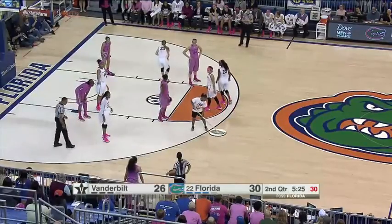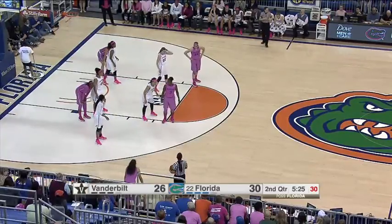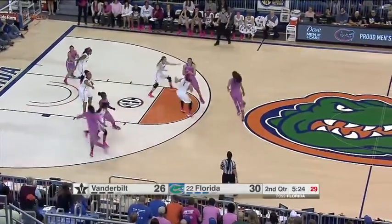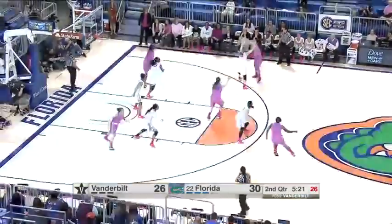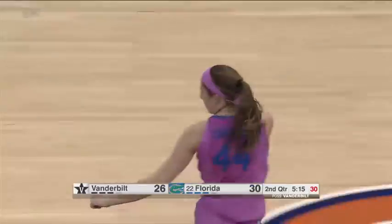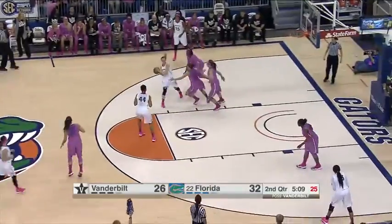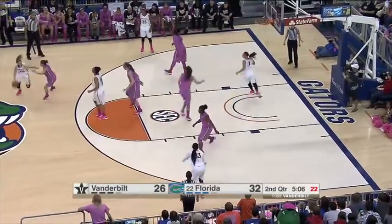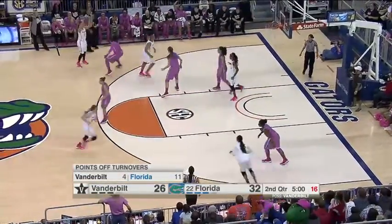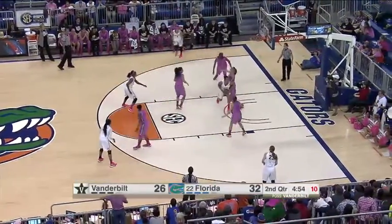Kristanaki will trigger it in, but first a spot on the floor where the players were tangled going after the loose ball. Into Lorenzen. Lorenzen, the spin move with the left hand, and puts it in. We're seeing Haley Lorenzen really create great space and use that spacing that Vanderbilt's giving her to her advantage. She has a beautiful hook shot, and she uses that in the last play. Haley Lorenzen now with 7 points, and the Gators have scored 11 points off Vanderbilt miscues to this point in the game.